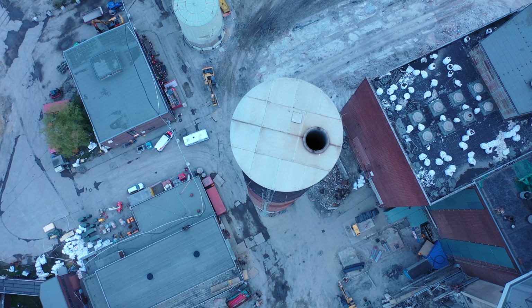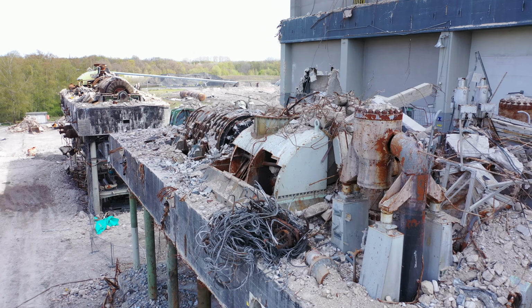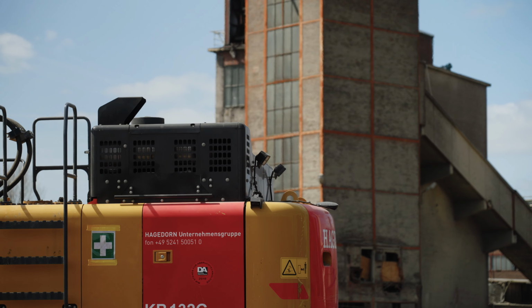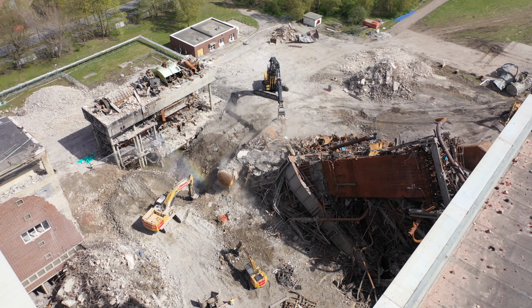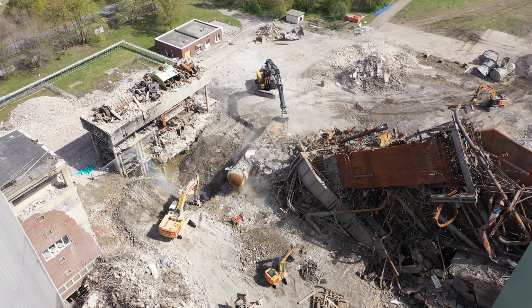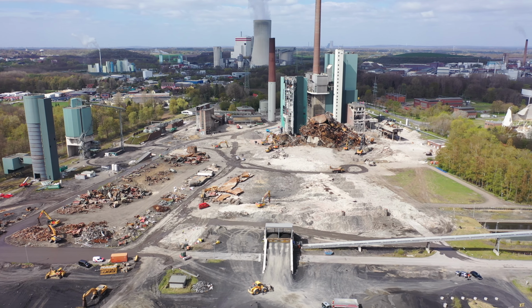The station, which was originally commissioned in 1938, supplied an aluminium plant, and later the main supply for Deutsche Bahn. After it was decommissioned in 2018, work started on the incredibly ambitious revitalization project. Almost all the work was put in the hands of the Hagedorn Group.